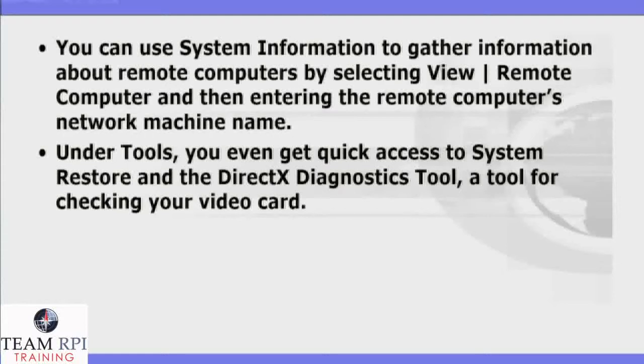You can use System Information to gather information about remote computers by selecting View and then Remote Computer, and then entering the remote computer's network machine name. It also gives you quick access to System Restore and the DirectX Diagnostic tool. This is a tool for checking your video card.